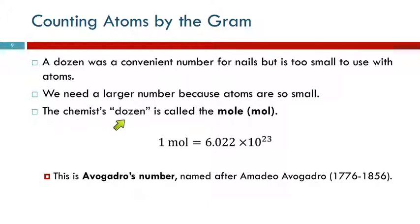So this we call the chemist's dozen. It is like a dozen. It's a particular number of things. The number is just really, really different than 12. The number is 6.022 times 10 to the 23rd. That's an incredibly big number. But atoms are incredibly small, and so this is a useful size for us. It's called Avogadro's number. It was named after the scientist Amedeo Avogadro, who lived back in the 17 and 1800s. So 1 mole, 1 chemist's dozen, is 6.022 times 10 to the 23rd things.